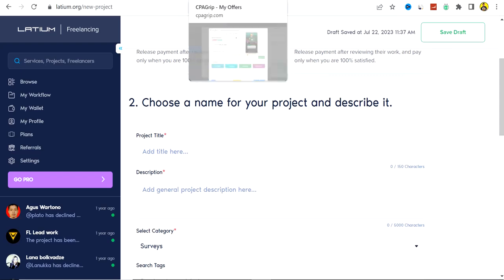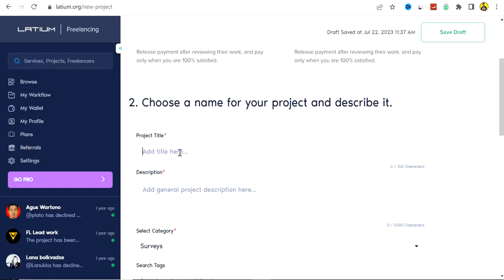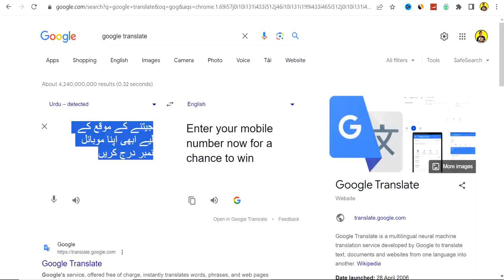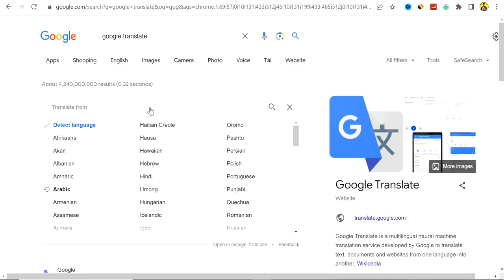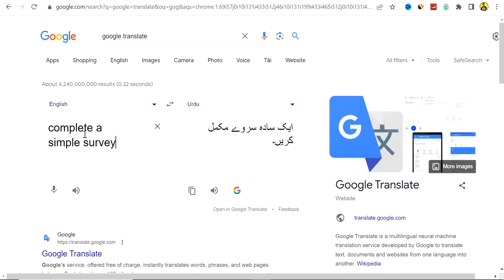Maybe if I just want to do this right now, I'm just going to copy the title from CPA Grip right here. If I copy this title, I'm just going to head back to Latium and just simply put that right here. Or I could just simply go on to type in something different. Maybe I could just simply use Google Translator and actually change this from that particular language. So I'm just going to translate from English to this language right here, and I'm just going to put in something like "complete a simple survey," and you can see the translation right here.